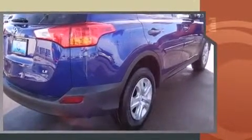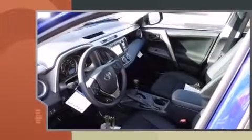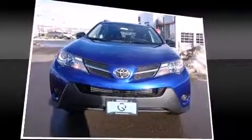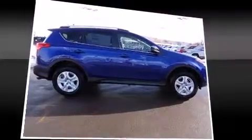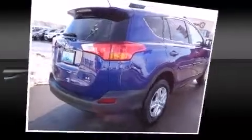Toyota infused the interior with top-shelf amenities such as one-touch window functionality, a tachometer, a roof rack, and remote keyless entry. You and your passengers will enjoy the stereo system, which includes a CD player with MP3 capability, steering wheel mounted audio controls, and 6 speakers, providing excellent sound throughout the cabin.